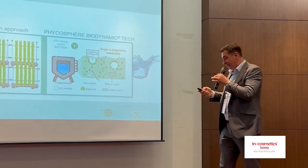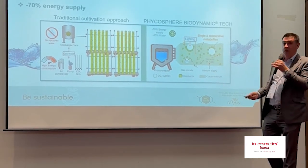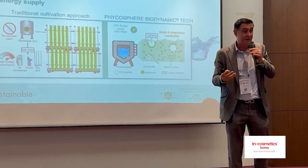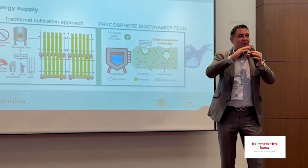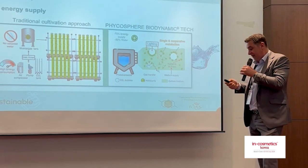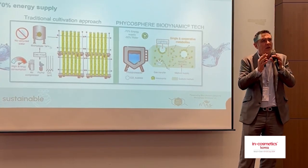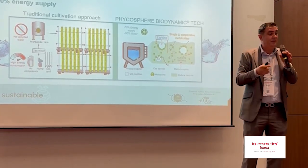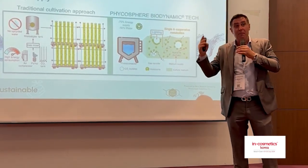So what is the difference? This is a traditional cultivation approach, okay? Usually here, they use one species, they clean the species with antibiotics or other things, so that there's no bacteria on the species. But the bacteria on the species is the microbiome of the species. And the microbiome of the species is very important. The next big difference is they just do one species inside of this tube. So they have a very poor extract later, not so many molecules. This is how they do it, and this is not the natural way, because in the sea, in the ocean, there is not just one species, there are millions of species.